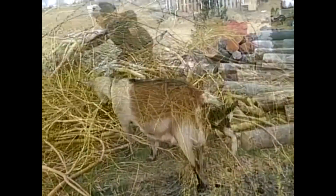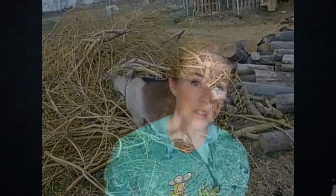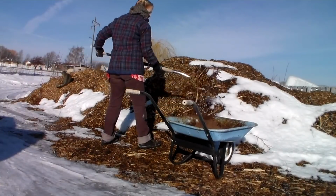Okay, are you ready? I have this. I'll come haul it away for you. Please, can I have it? Also, I live in that house right there. I'll give you $20 if you'll dump off the wood chips.